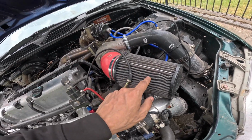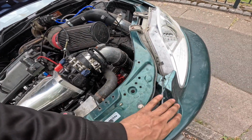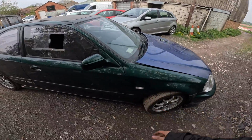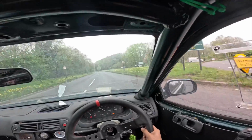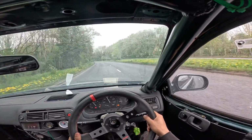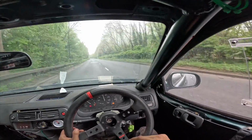Proper hot, that is. Not a heat gonna go inside that. So we need to get a pipe that goes out here, right there. That'd be nice and cold air for the turbo. So there's only one thing to do, go for a drive. So that is what we're gonna be doing. Oh, it's got 6 gears, I totally forgot.